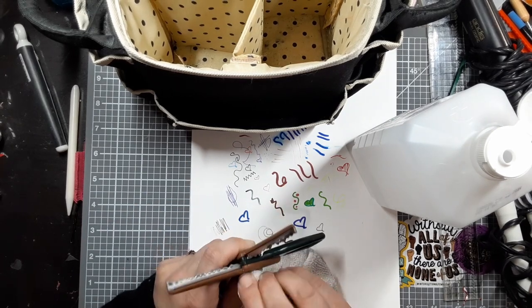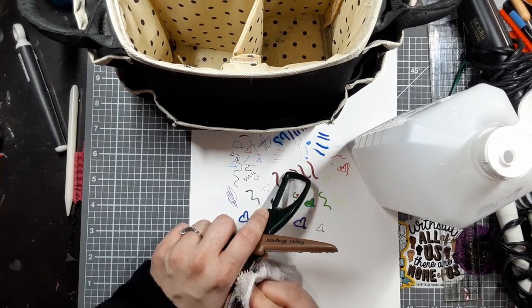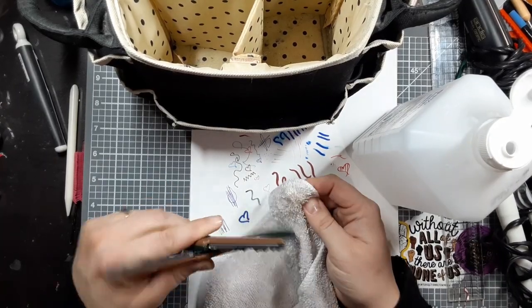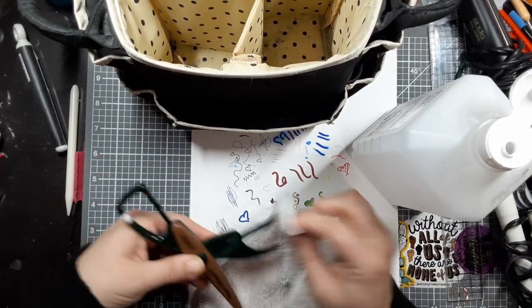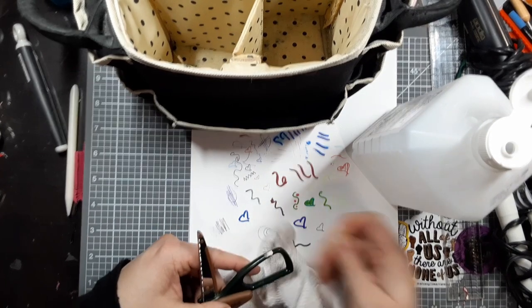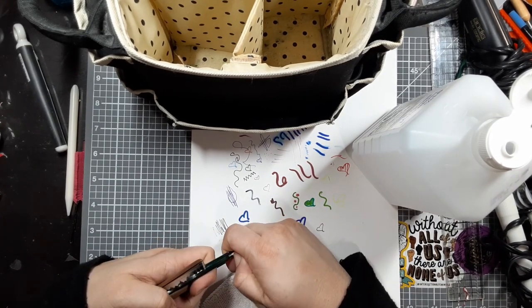So I don't want you to try this and take off important things from your tools. But that was the only thing that had a problem for me. So just go slow and test surfaces.